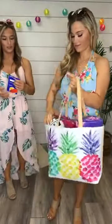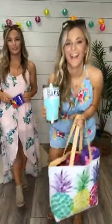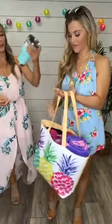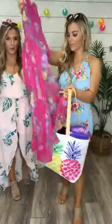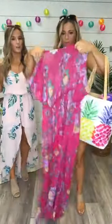I should pull it out. The 30-ounce Yeti Rambler, in such a pretty color. And this is the Swept Away Duster Kimono in Fuchsia. Perfect for a bathing suit cover-up.